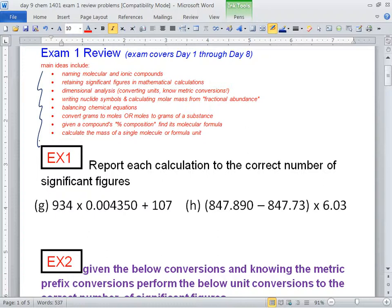There's nuclide symbols and finding molar mass from fractional abundance. Remember, those were easy. You pretty much just had a table, you multiplied across, then you added everything up. Then it matched something on the periodic table. Balancing chemical equations: leave elements that are by themselves for last. We converted grams to moles or the other way around, moles to grams. All that was with the molar mass of that compound. Use the periodic table to get it.